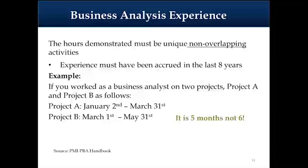And so as an example, if you worked on 2 projects, and I'm just calling them Project A and B, and one started at the beginning of January and ended at the end of March, and the other one started at the beginning of March and ended at the end of May, is that 5 months or 6 months, right? So non-overlapping means that I can't double dip for March, because you see Project A and B are both going on at the same time. And that's simply because obviously you can't be doing both projects at the same time. At the end of the day, you're still probably 8 hours, 9 hours of time, right?